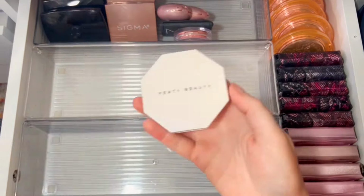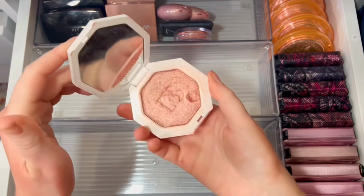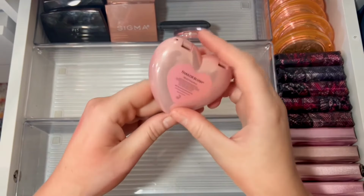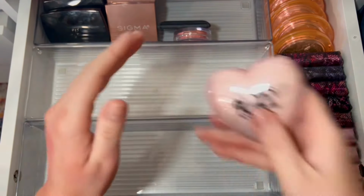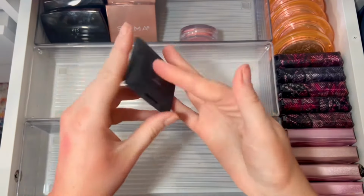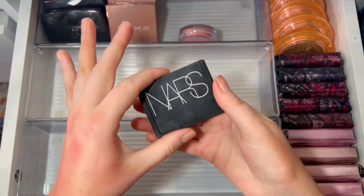Shelly can go. We have Fenty in the shade Moscow Mule. This is a highlighter, technically, but I love this as a blush topper, so I'm keeping that. Kimchi Chic in the shade Pinky Rose. I like that. I'm going to keep that. Nars in the shade Orgasm. I'm going to let this go. Never liked the shade Orgasm in this formula. And they also kind of relaunched these, reformulated them.